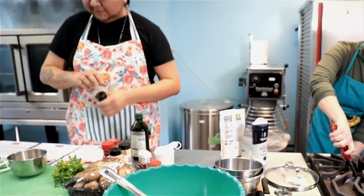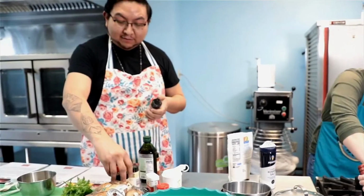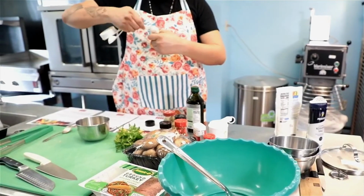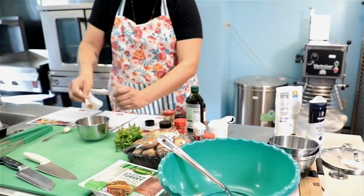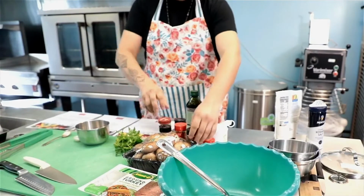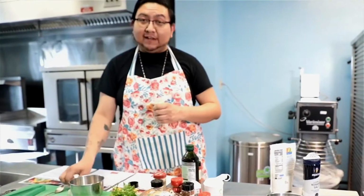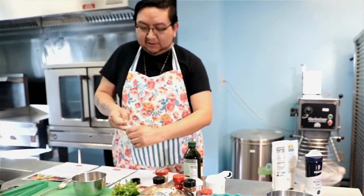And the recipe does call for some ground nigella. Not sure if I'm pronouncing that correctly. We are going to substitute this one as well for some ground nutmeg. And we are going to measure out 1 teaspoon. And up next we have some ground black cardamom. Again, this is one of those things that we don't have, so we're going to do some garlic powder instead. And it's going to be 1 teaspoon as well.